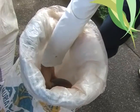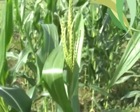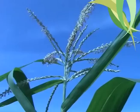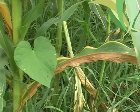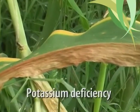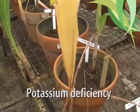Potassium, on the other hand, is important for crops' vigor, resistance to pests and diseases, fruit quality, strength of fiber, and synthesis of oil, sugar, starch, and carbohydrates. Potassium deficiency usually leads to drying up of leaf tips and margins and general loss of vigor.